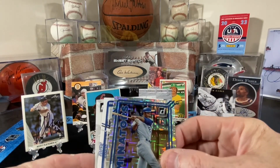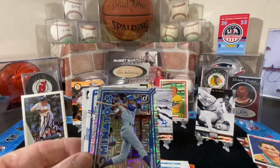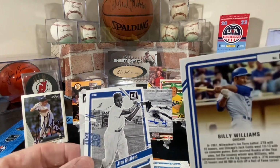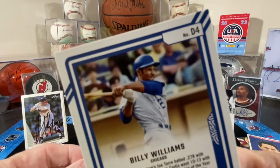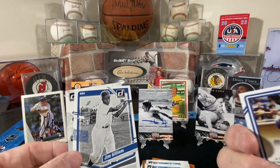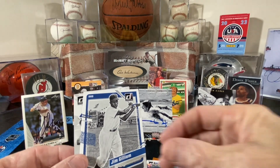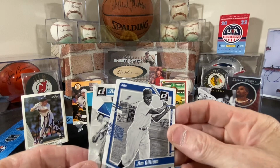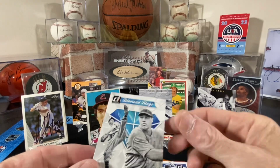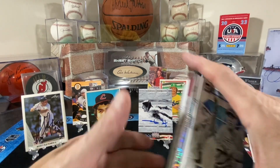And then they have this Dominator insert set. This is Mr. Billy Williams, and I mean, it too just looks like it's a parallel to the inserts. Either that or they have a fairly large set of, quote, Dominators. And then there's this other Jim Gilliam. And then Bob Feller, who happens to possibly be my favorite pitcher of all time.